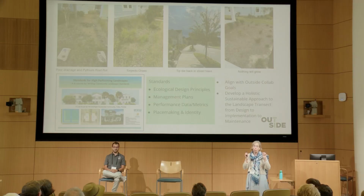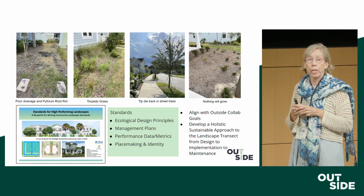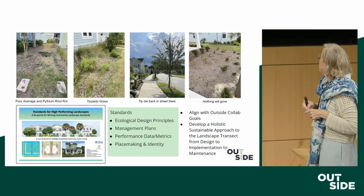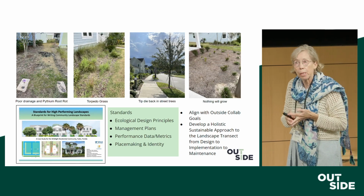So we pivoted and said, we're going to write some standards for high-performing landscapes. I'm sure all of you have heard that term before. We ended up writing a blueprint for writing community landscape standards, and we used Wildlight as our case study. It morphed into a much bigger document. We looked at the goals for the Collab and said, let's try to align with their goals too as we're writing this document. The one it really aligns with is the one talking about a more sustainable approach to landscapes, from design to implementation to maintenance.